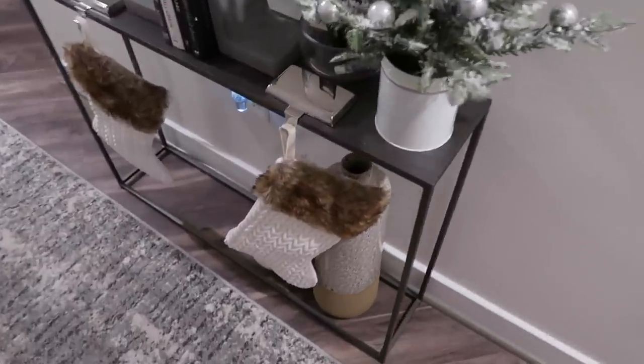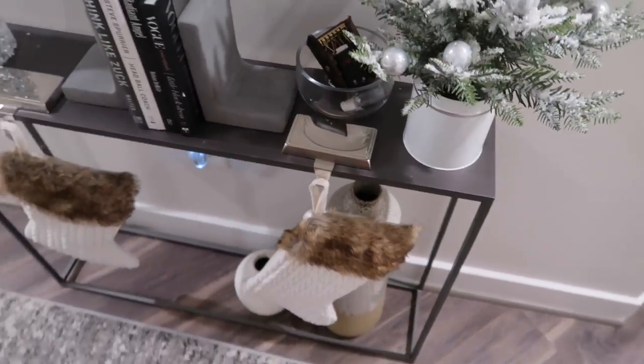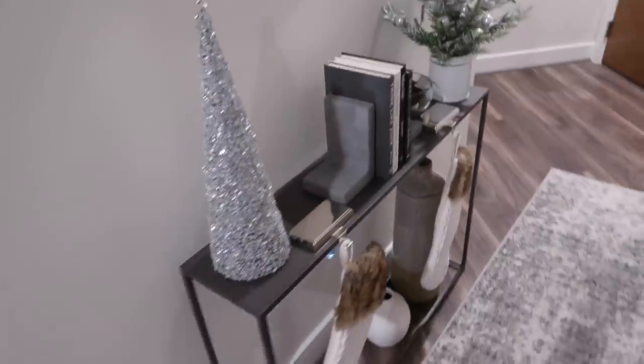And then I have the two stockings here, and I'm so glad that I got these ones. And the stocking hangers look really good. The all chrome, I really like that. Everything is pretty much gray in my entryway, so I thought that these two looked perfect here, and I'm really happy with how that turned out.